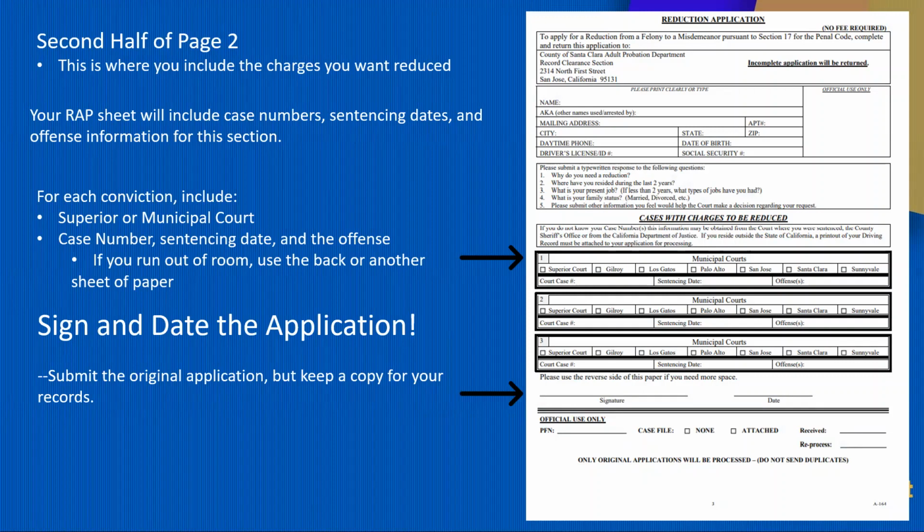Remember, you must submit the original application to the probation department, but you should always make and keep a copy for your own records.